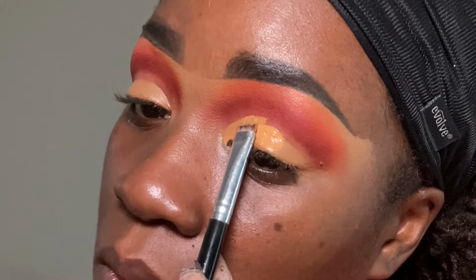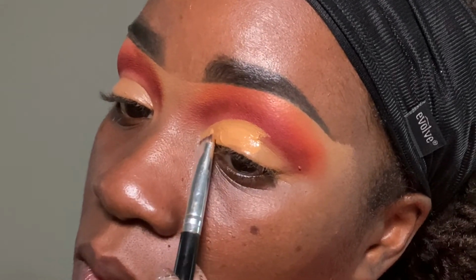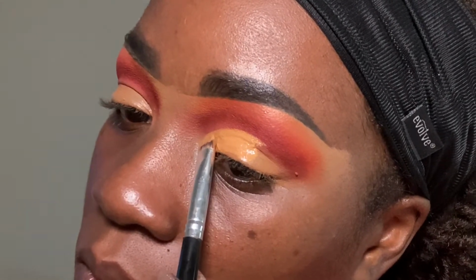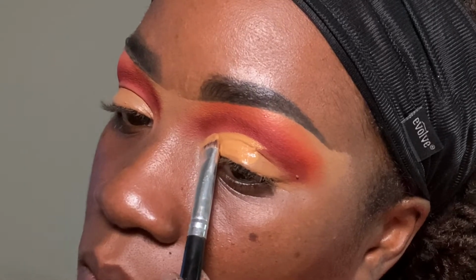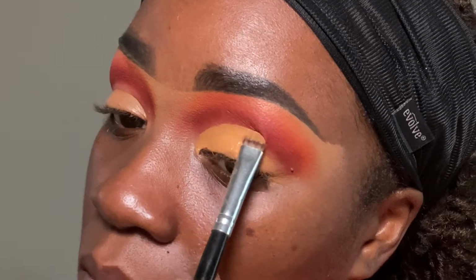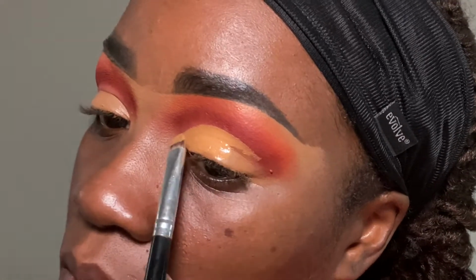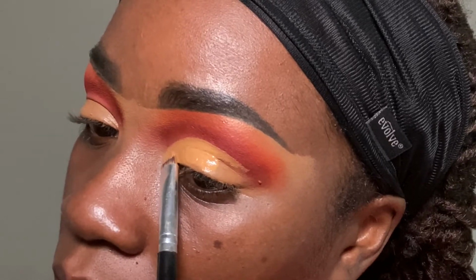Using this type of brush with a kind of flat head helps you to get more precision whenever you're cutting your crease. And then you can just go back and do a little detail cleanup work as you go along, making it even or extending it along, making it higher, and just getting it the way that you want it.